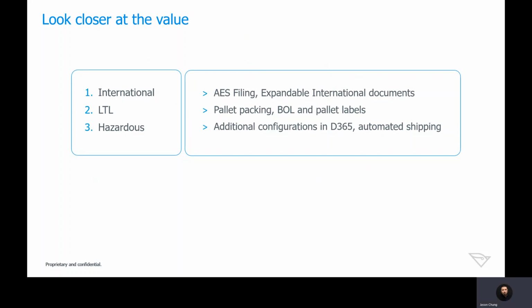I want to talk a little bit about these three points here. We do support, obviously, international, LTL, and hazardous, and some of the things that we support are much more than what is mentioned here, but these I do want to talk a little bit about. AES filing: if your shipments are coming out of the U.S., the Census Bureau requires you to file an AES request to the CBP portal for items of $2,500 in value or more.